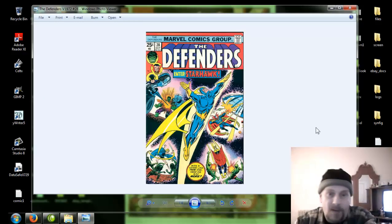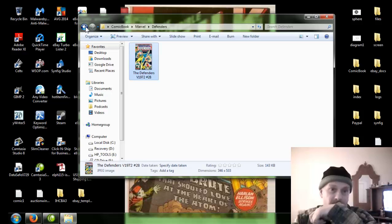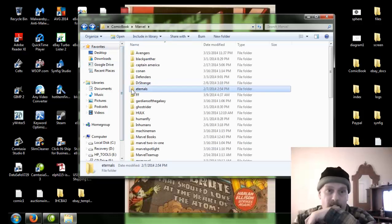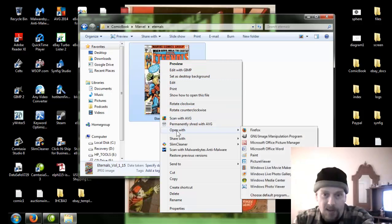I have this issue, number 28. Defenders. I had a couple of other issues of Defenders. It did start to appeal to me, but I don't remember collecting anything else. But I do remember the covers. As far as Doctor Strange, I'm not sure. I'd have to go through a store to find out. I have the Eternals here. I think this was a two-parter.